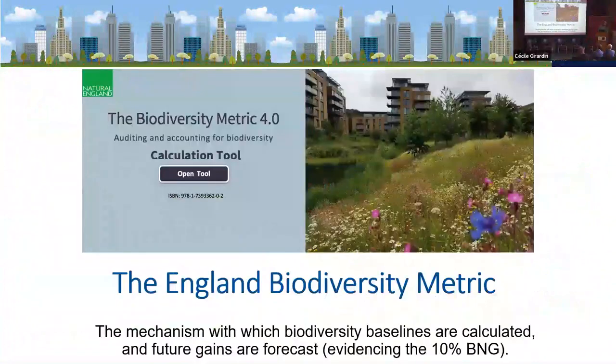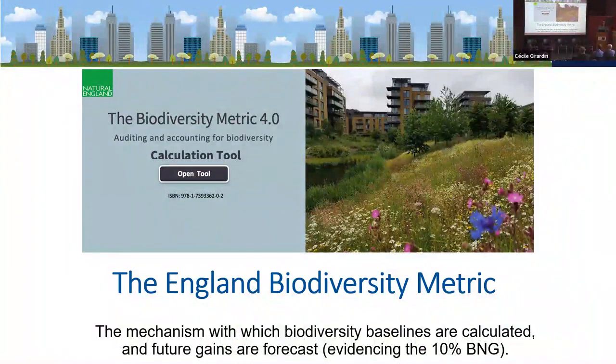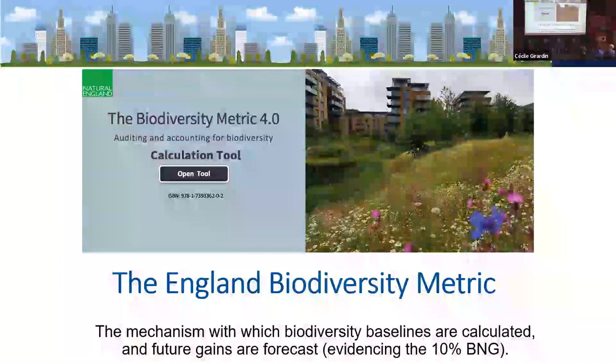But I think to understand biodiversity net gain, you have to understand how it really works. And when we say measurably better, how are we measuring that and how are we defining that? And to really get into that, you have to understand the England biodiversity metric, which is this very snazzy Excel spreadsheet, which is used to calculate the biodiversity baseline of a site and then forecast the future biodiversity and then evidence if you can get your 10% biodiversity net gain.